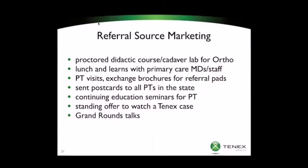And the other category would be referral source marketing, where one of the first things we did was I proctored a didactic course in cadaver lab for the orthopedic surgeons in town. And we wanted to let them know we want to work with them. We're not competing with them. And so we wanted to let them know about the technology, if we could help them start doing cases. And if they didn't want to do the cases or start utilizing the Tenex, then they know where to send the Tenex cases, where the experts in town were. So that's what we did for orthopedic surgery.